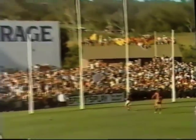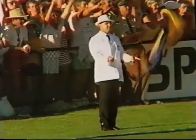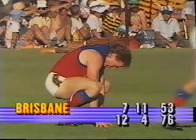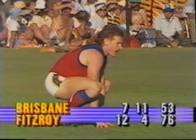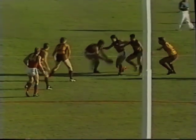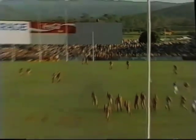Barwick leading in the race for the ball. Held. Comes back. A snap towards goal from Barwick. And it's goal number 7 to Doug Barwick. 7 to Barwick. Goal 4. 76 points to Fitzroy. 7-11, 53 the Bears. And I think they were going to pay the free kick to Barwick anyway.